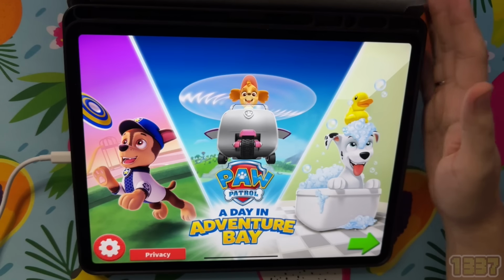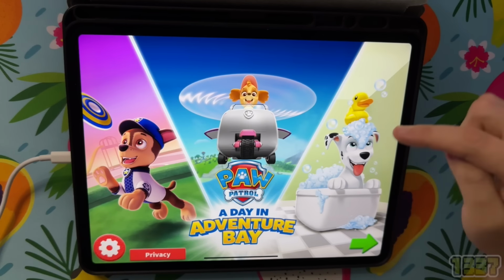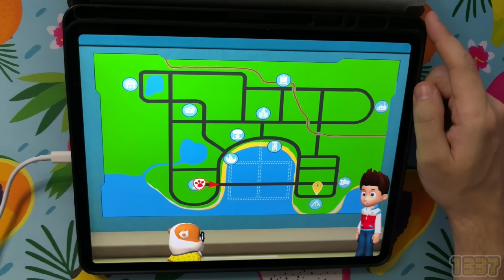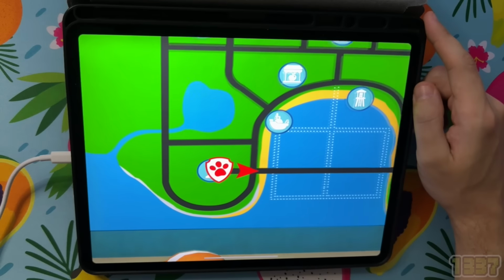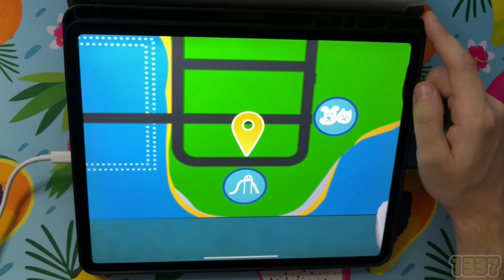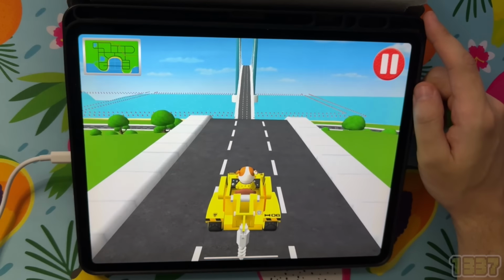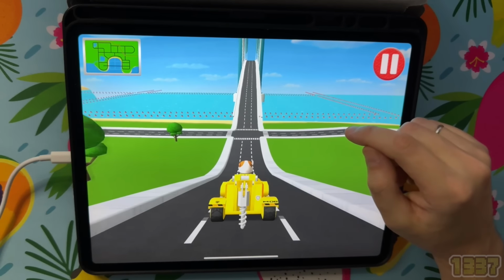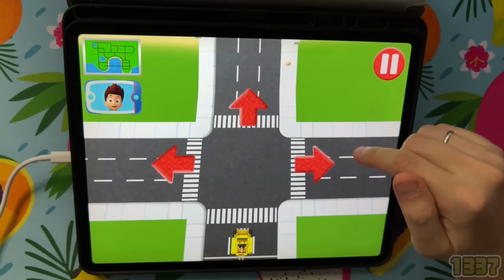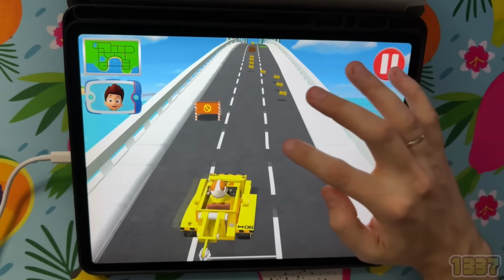Paw Patrol, a day in Adventure Bay. A special adventure where you get to join a day in the life of a Paw Patrol pup. Francois Turbot's pet chameleon, Xander, has gone missing at the pup park. Francois needs your help finding him. Drive to the pup park and help rescue Xander. Let's find that chameleon. Go straight. What's that up ahead? Someone's on the side of the road.